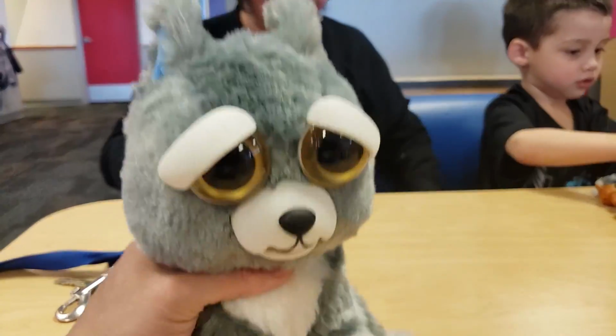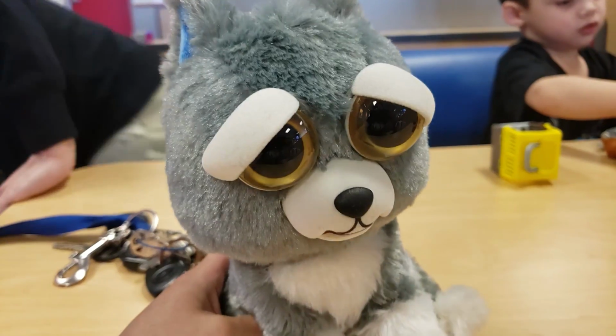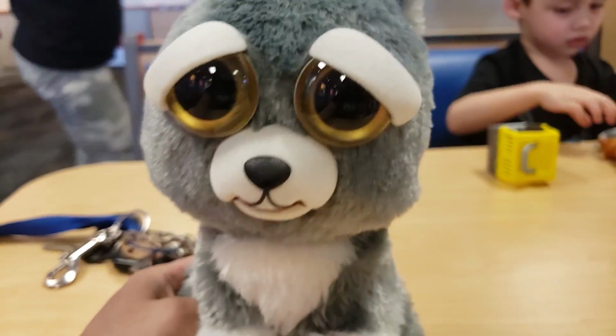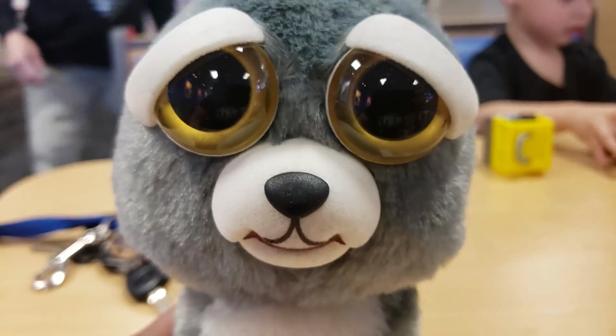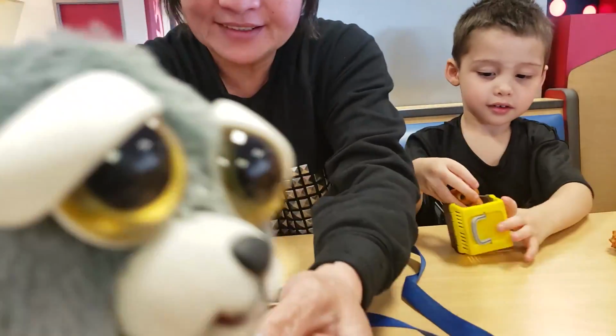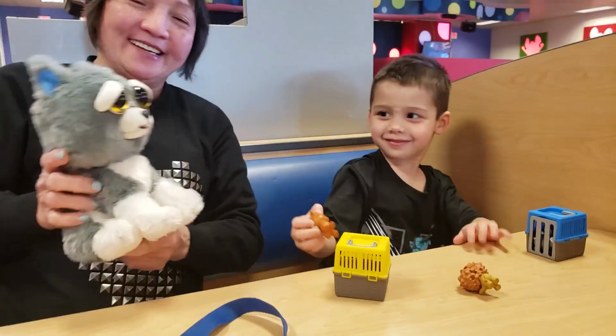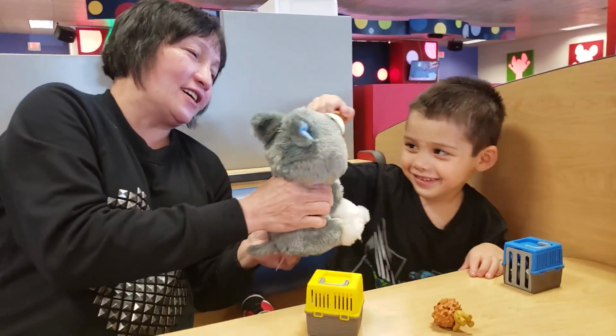That's Chuck E. Cheese's pet. So we have to take care of it before Chuck E. comes out so that he can bring it home. Do you like Chuck E. Cheese? Oh, be careful. Maybe he doesn't like you because you're putting his friends in that cage. Sugar. Give him sugars, Eli.